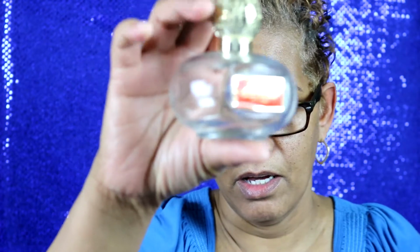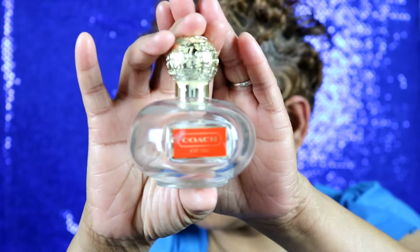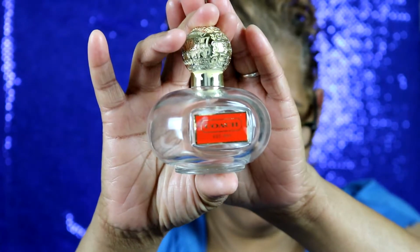Okay, now moving on, we are going to go into perfumes, and I have several perfumes here. So we're going to start out with Coach Poppy perfume. That's what the bottle looks like. Coach Poppy, it smells pretty, it smells flirty, it just smells good.